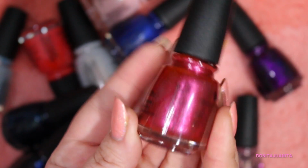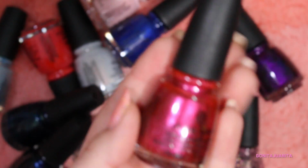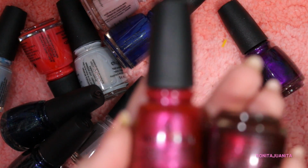Here's another one of those shimmers. This one is called The More the Merrier. Let's grab those shimmers that I had before that I was comparing.